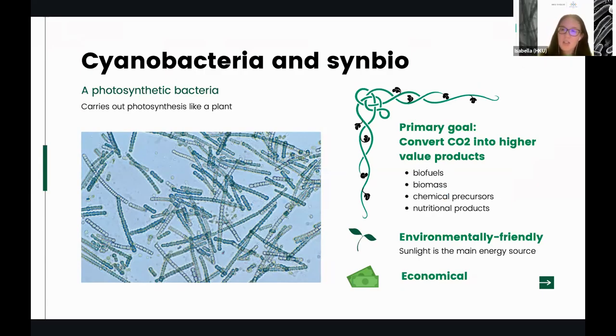And usually in synthetic biology, we manipulate them to convert carbon dioxide into higher value products. That includes biofuels to replace diesel fuels, and biomass to create renewable energy, as well as chemical precursors, which are molecules or compounds that you create from cyanobacteria, which can be inserted into the third or the fourth step of a certain production cycle. So it really cuts the time. And also some other nutritional products, which have definitely more room for innovation.